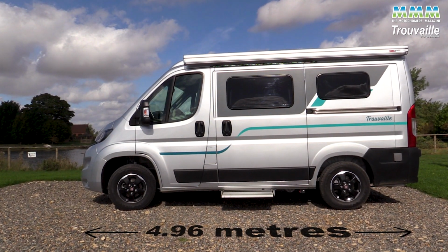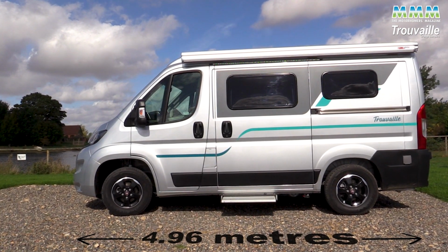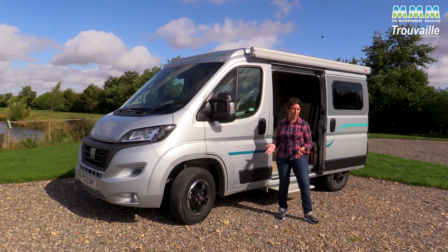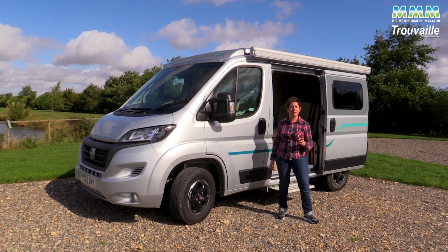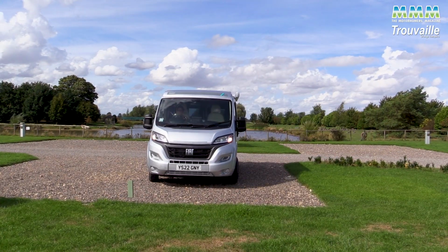Now compare that to a short wheelbase Transporter, which is 4.89 metres, so it's 7 centimetres longer, this one, but still a similar sort length. It's still shorter than the long wheelbase Transporter, meaning that you should still be able to get it on your drive and in supermarket car parks, that kind of thing.